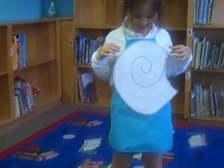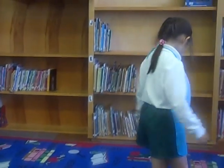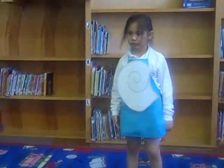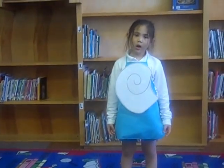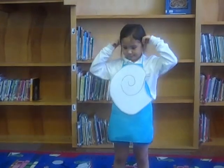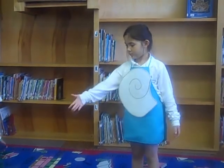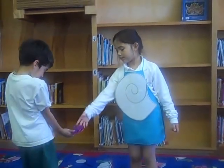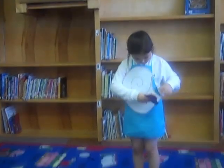Now I need to decorate it, she thought. Soon, the hermit crab met a sea anemone. It swayed gently back and forth in the water. The hermit crab thought the sea anemone was very handsome, and she wanted it to decorate her house. Will you come and live at my house? Yes, I can. So the sea anemone moved on to the hermit crab's house and made it very pretty.